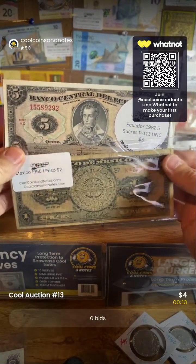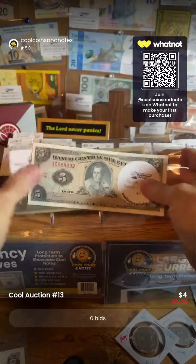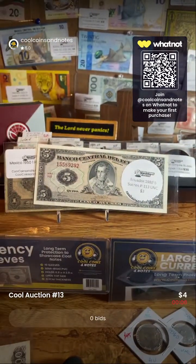You got a 51 peso and then an 82 5 sucres. It's a nice 5 sucres. Ecuador, Mexico, and Ecuador.